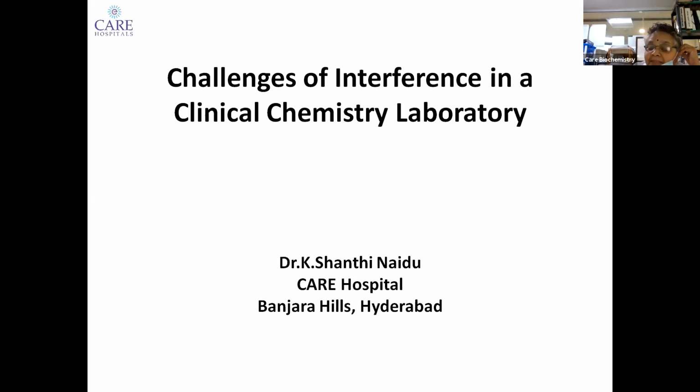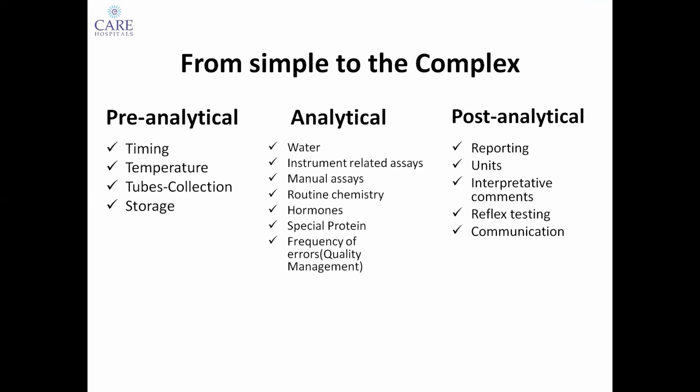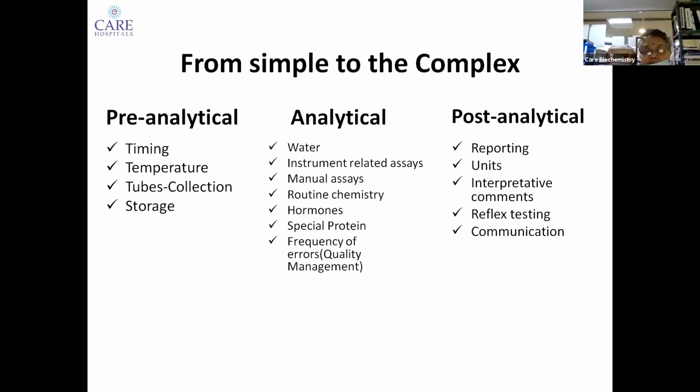And yes, challenges are there in life, and so are there in the job we do, from the simple to the complex. When we speak of challenges in a clinical chemistry lab nowadays, our first thought is HILL. There is much more than what we see in the standardized HILL of nowadays. It has always been there, and we have always been working on it, but maybe more processed and more protocol-driven in the last couple of years.